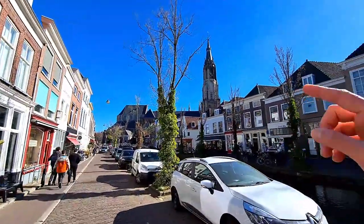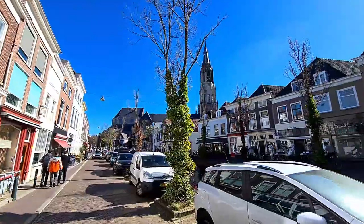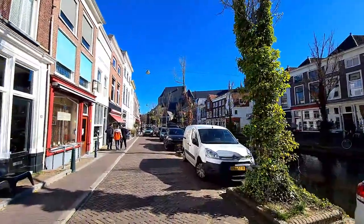Does this tower belong to the new church? I'm not sure, maybe not. We will see when we arrive there.